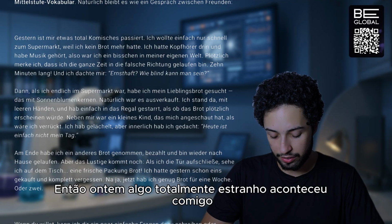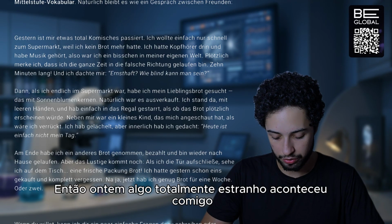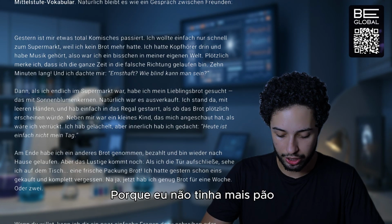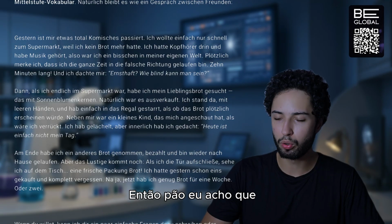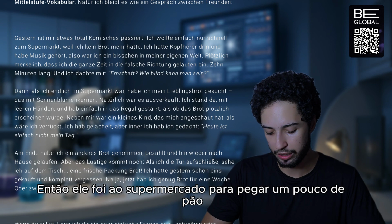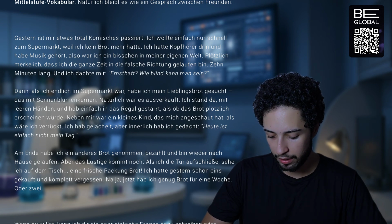So, gestern ist mir etwas total Komisches passiert. Ich wollte einfach nur schnell zum Supermarkt, weil ich kein Brot mehr hatte. So Brot, I think Brot is like bread. So he went to the supermarket to get some bread.